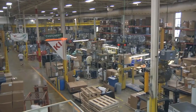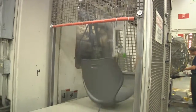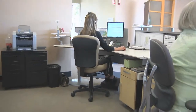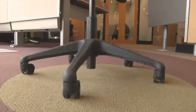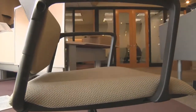We are an office furniture manufacturer with 7 manufacturing facilities throughout the US and Canada. We make a lot of chairs and tables. The product you're sitting in is exactly the same type of thing we make on a daily basis. If you walk into any office environment, from the walls to the trash cans to the furniture to the work surfaces, KI, one of the divisions, we make every single item inside of that office.